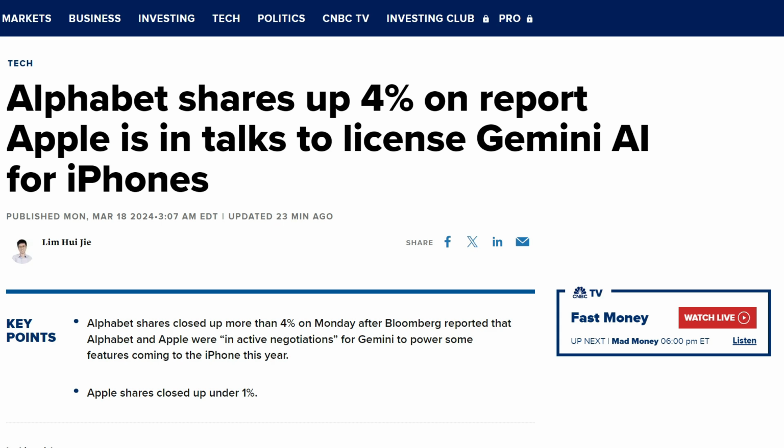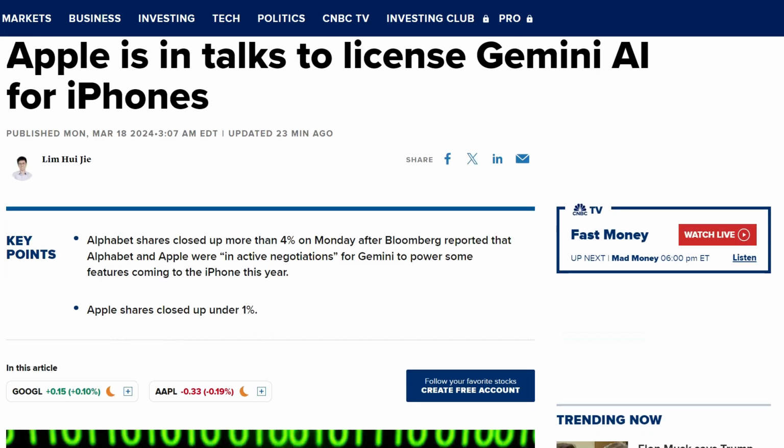However, they couldn't, so they threw in the towel and partnered up with Alphabet to use their AI chatbot Gemini to integrate into their iPhones. That was good news for Alphabet, which closed up by more than 4% on the news. However, Apple shares still lagging.